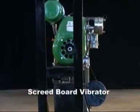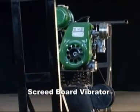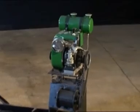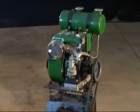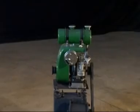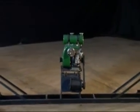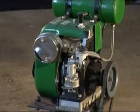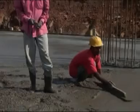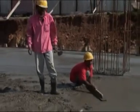The screed board vibrator is also known as the surface vibrator. It is used to remove the air bubbles from the top layer of concrete and give the concrete a smooth finish. They are available from 2 meters to 5 meters in length. Screed board vibrators reduce the laborious job of compacting and leveling the concrete manually.